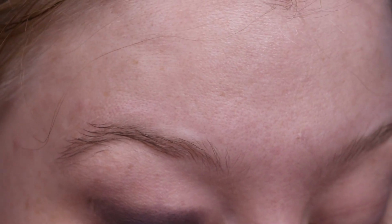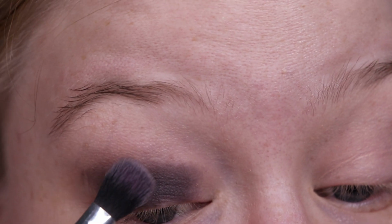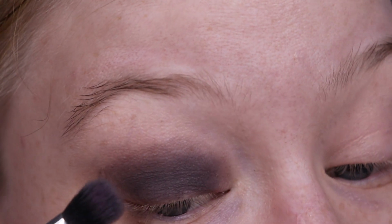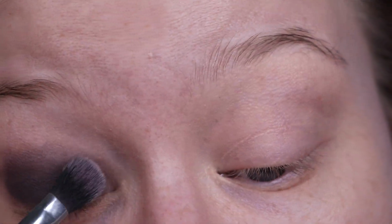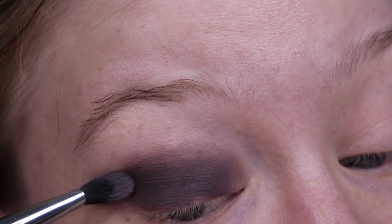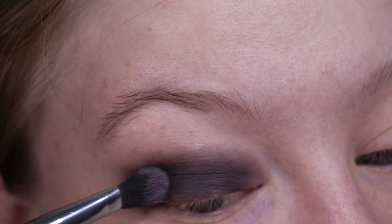And this shade I'll just be using as a deepening shade, and as you can see, at least on my skin tone, it comes off almost as a black. So I'm just using it as a deepening color for the other ones. I definitely want to go in with the pink and the tan color, the lighter ones, but we have to see what this look is going to turn out like.